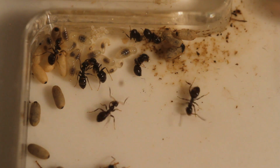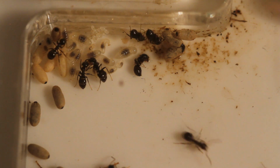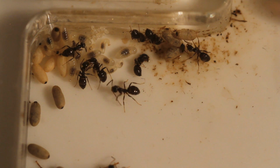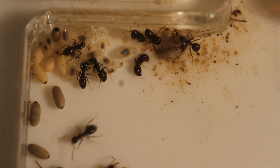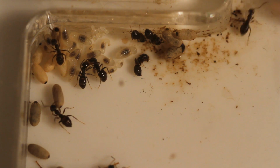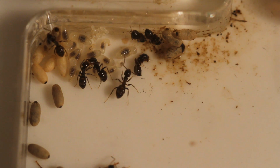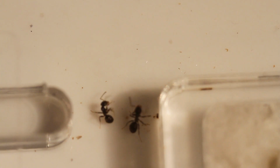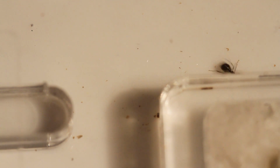Really sucks. I kind of felt like this colony was growing and growing, and it's just suddenly gone downhill since it's got really hot. So if you have any advice on that, please let me know. But as you can see, what I've done now is attached it to the other nest. I've seen a few ants go over there and investigate. Hopefully none escape this time, but I'm hoping by tomorrow the whole colony will be moved in.